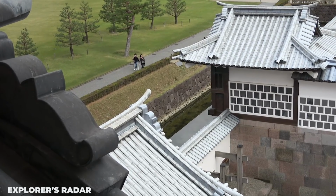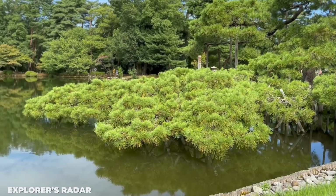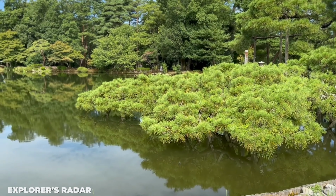This is Explorer's Radar, where we uncover travel experiences that create lasting memories rather than just photo opportunities.